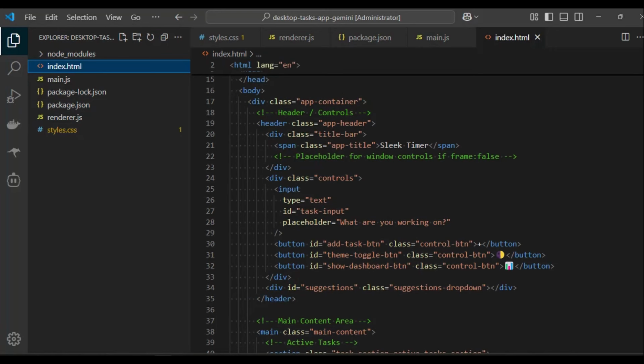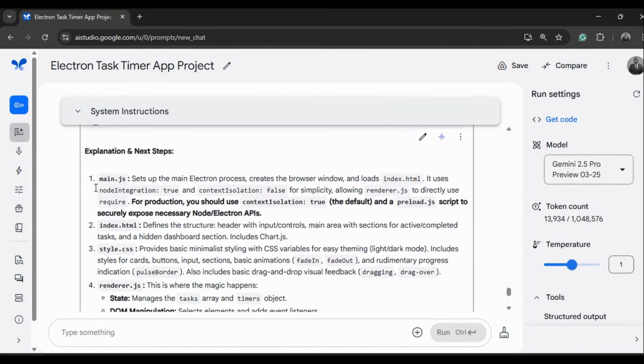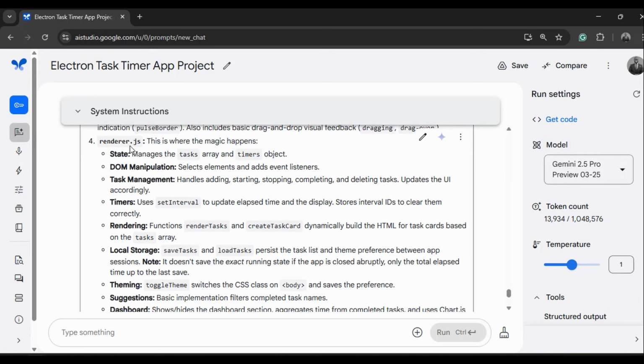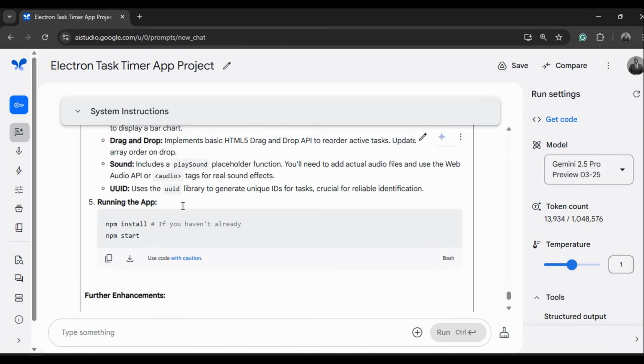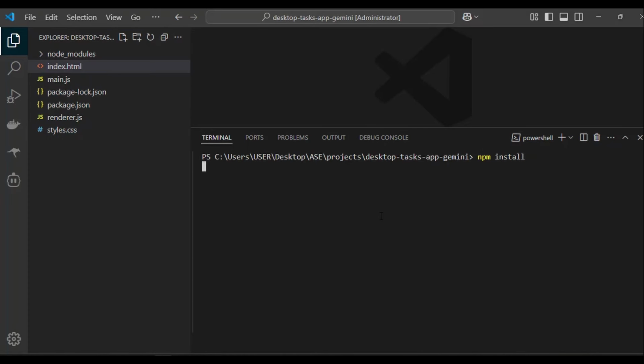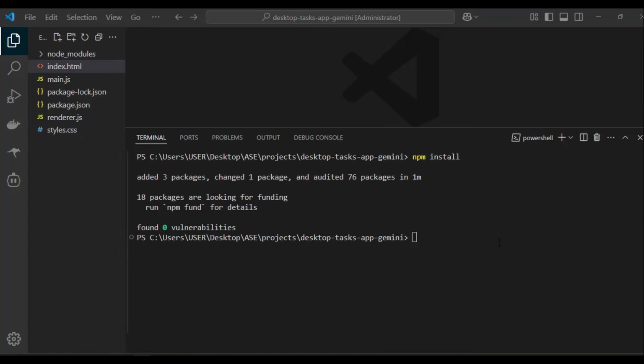We have our main.js. We have the notes that explain what every file does: main.js, then index.html, and how this renderer.js manages the state, DOM manipulation, task management, timers, and it's storing the data, the tasks. We are storing them in the local storage. I guess that was just one prompt. The next step is to just do npm install and then start, then we can test. npm install is completed, so I guess we just do npm start.